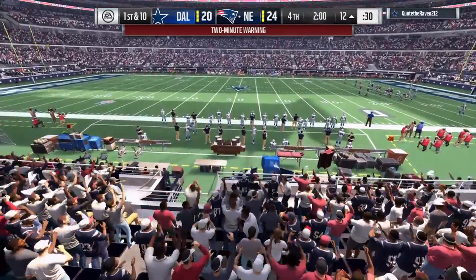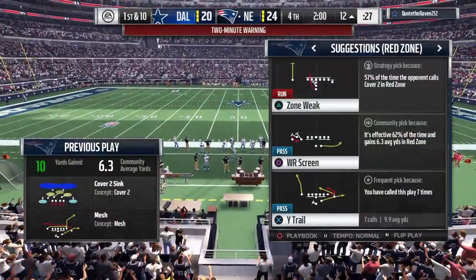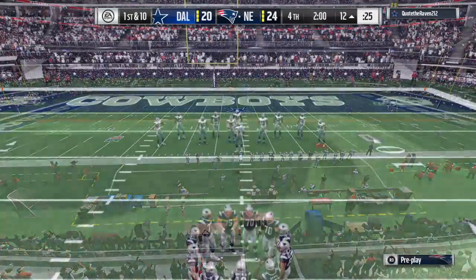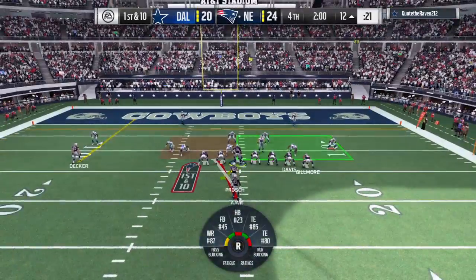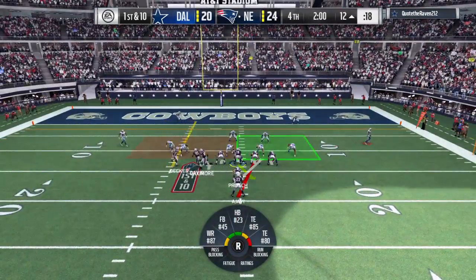Time for a break. We'll come back, see what transpires after this. First down and 10 now for the offensive group. They come out here in the eye.